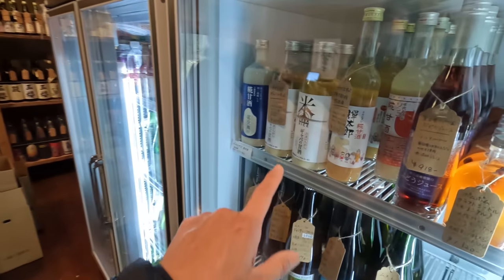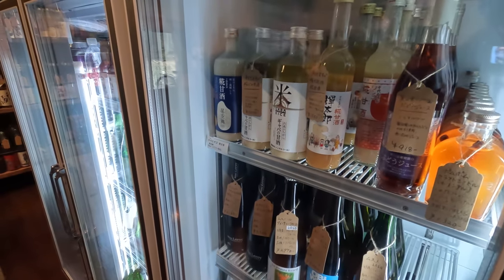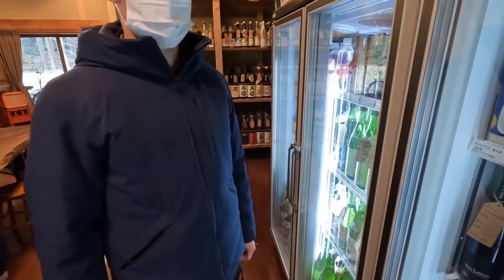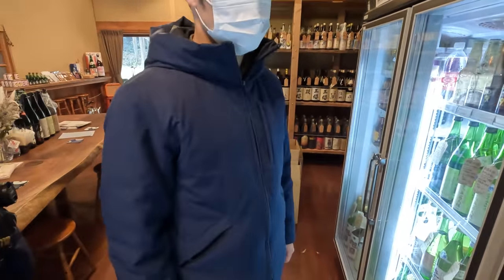Oh, I love amazake. We have amazake here. I love it too. Recently, I'm fond of sake. Oh, really? Japanese sake. Yeah, before I didn't like it. Oh really? I love it now. Oh, yeah, it's terrible.